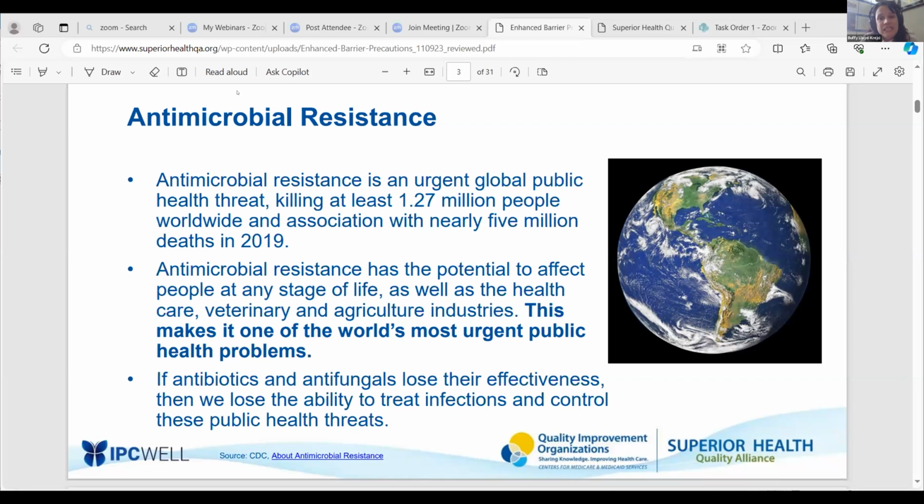And we live in a day and age where we are so fortunate to have the antibiotics, the antifungals, the antivirals that we do have. And we want to make sure that they continue working long into the future. The resistance patterns are what are contributing to many of our resistant bacteria and fungus infections. That's why we're really working on ways within our industry, within long-term care, that we can reduce the risk of the infections that can occur due to antimicrobial resistance.